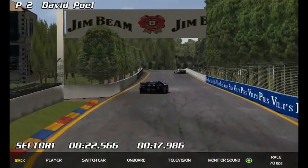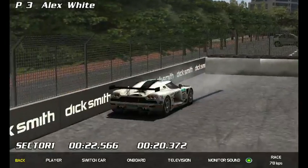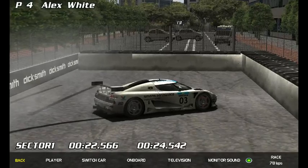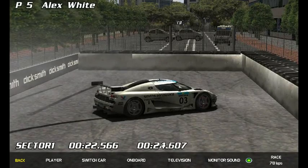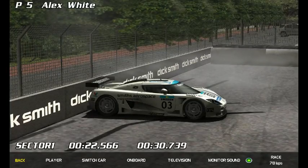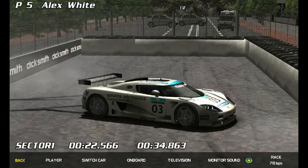That would be hard to determine, as Alex White is having another off right now. He puts it into the runoff area, and he is now just dropping like a stone in a pond, doing his impersonation of The Spy Who Shagged Me.